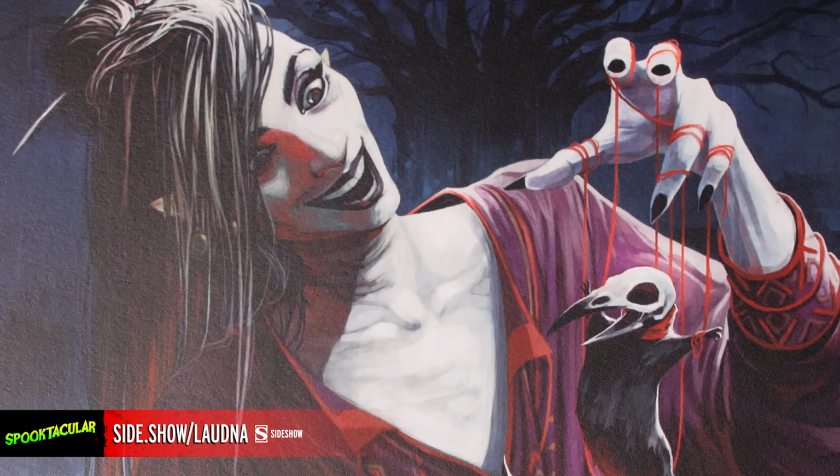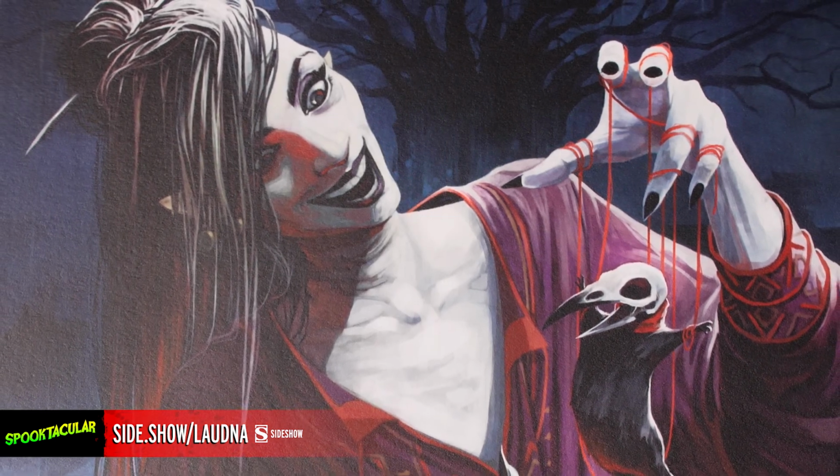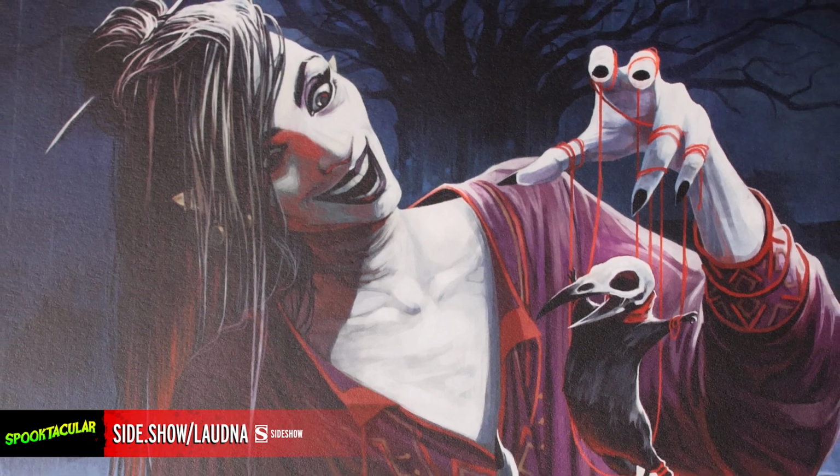You also might recognize the artist Couple of Kooks from a previous collaboration that we've done of the Mighty Nine Ford Reforged fine art print, which is also a part of Sideshow's Critical Role collection.